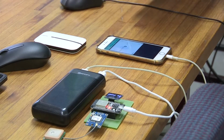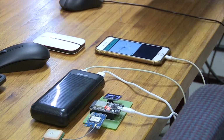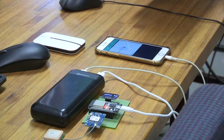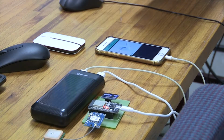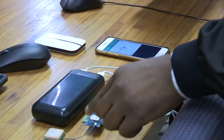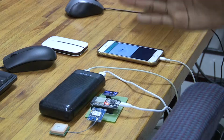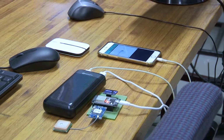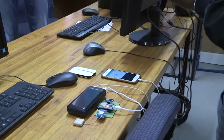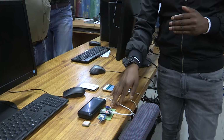The technologies that I used: a Neo 6M, U-Blox Neo 6M GPS tracker, an ESP32, and an OLED display. The process is that it receives the GPS signal from the satellite. The LED will indicate that it sees the satellite. From there, it encodes the data in NMEA format. Then the ESP32 decodes that format. As you can see here, it displays the GPS coordinates.